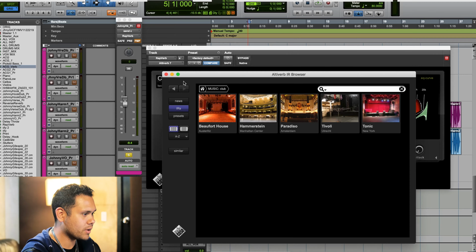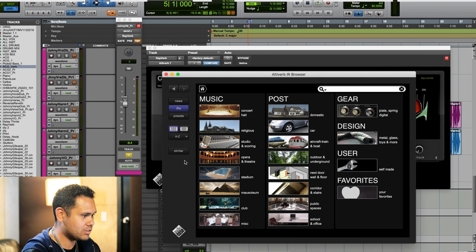So as you can see, there's a lot of options here. You can really go crazy with this and make the best, most perfect reverb for whatever you're doing. I'm gonna go ahead and put him back into the Jet Studios that I had originally.